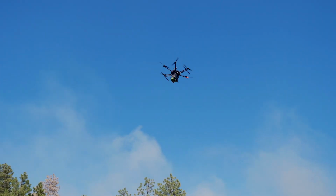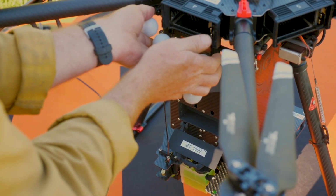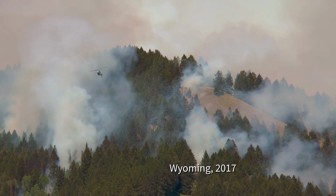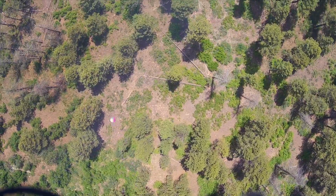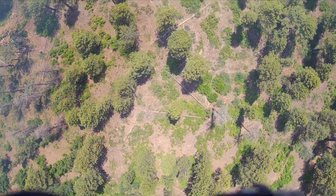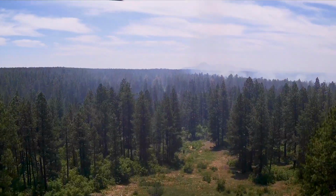This drone can also help burn out pockets of fuel from the air, dropping ping pong balls filled with a chemical mixture which ignites on the ground. It's usually done with people in helicopters, a dangerous job. Having an unmanned aerial system do the aerial ignition for us, it's cheaper than a helicopter and it's safer than a helicopter. If anything went wrong, what we lost was just the aerial system as opposed to loss of life.